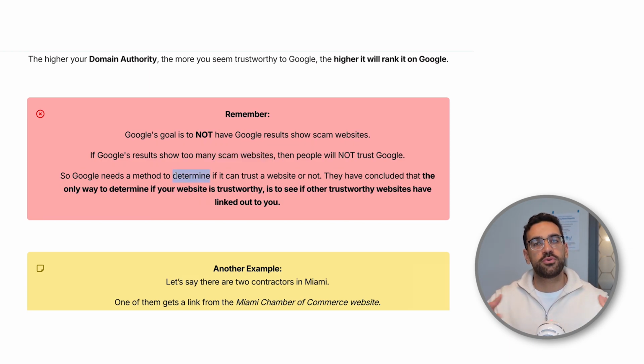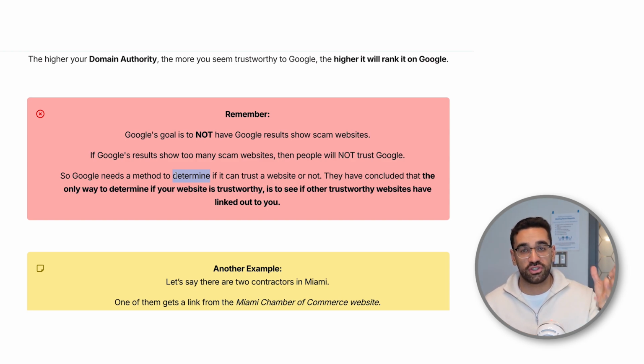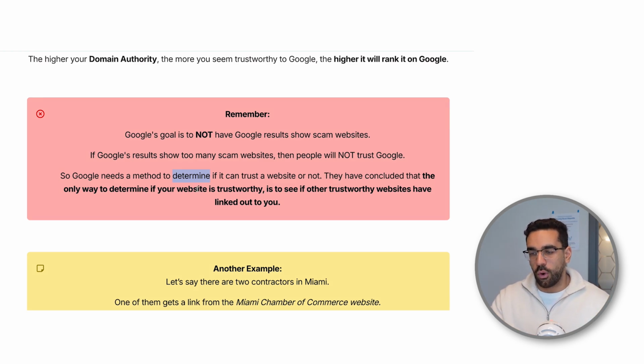If they want people to keep using it, then they need to have some filtering mechanisms to know which websites are legit and which ones are not. And the only way they were able to do this is to just see if other trustworthy websites like CTV News, other organizations that they've seen for a long time and trust, link out to you. Because it's very hard for a scammer to get a link from a high authority news network. They're not just going to hand those out for free. You probably have to build a relationship or build a reputation or get in front of the camera. You have to do a lot of work.